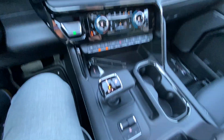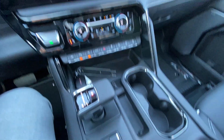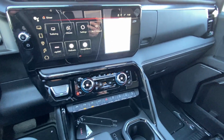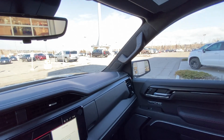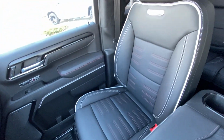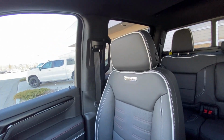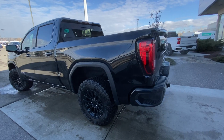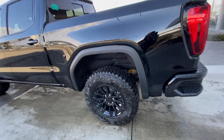We do have your automatic shifter knob, integrated shifter braking. The AT4X does have independent locking differentials electronically, front and rear. All black interior, Bose audio, rear view camera in the rear view mirror, and then our AT4 leather seating up front.